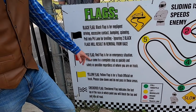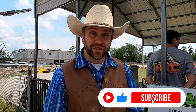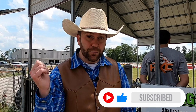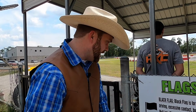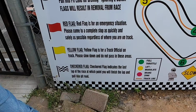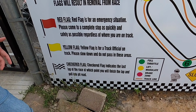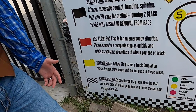And then the red flag, they'll wave it if there's an emergency situation. That means somebody's been hurt or there's a cart that's not running, and some of the staff need to get out there and help that cart. So they wave the red flag to let you know something's going on and it's time to slow down, okay? Yellow flag, that means that there's a track official on the track. So slow down and do not pass in these areas. They're just letting you know we're standing over here and we need you to be safe.